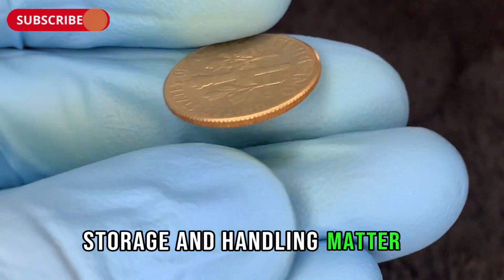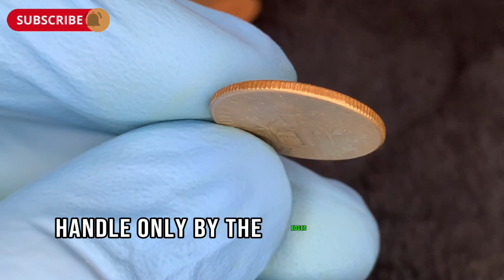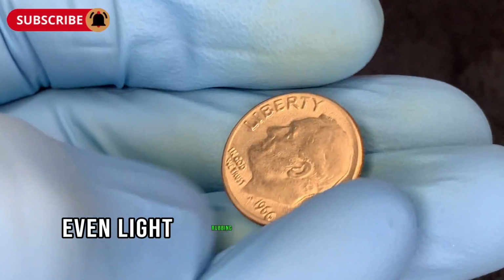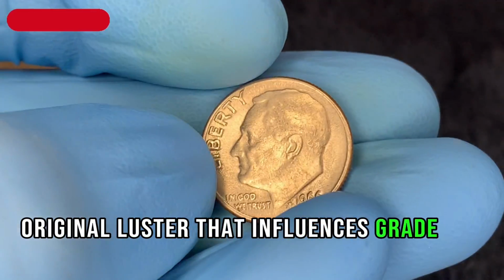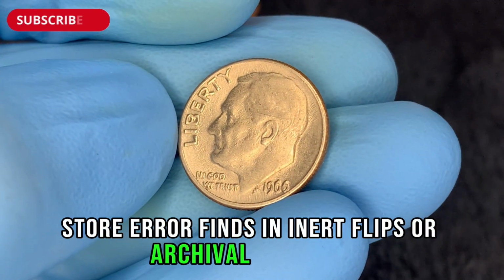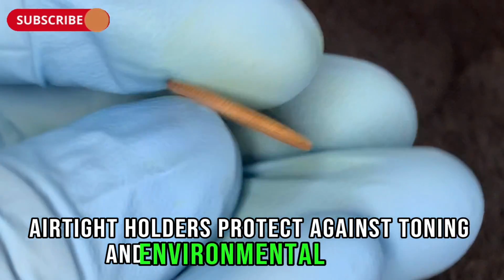Storage and handling matter, too. Avoid touching coin faces, handle only by the edges, and never attempt home cleaning or polishing. Even light rubbing can remove the delicate original luster that influences grade and value. Store error finds in inert flips or archival capsules. Airtight holders protect against toning and environmental damage.